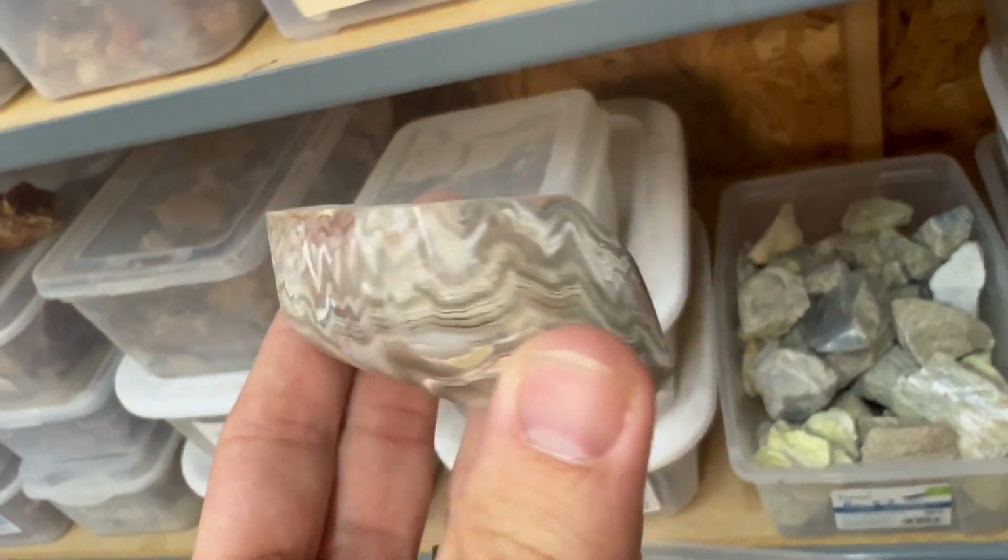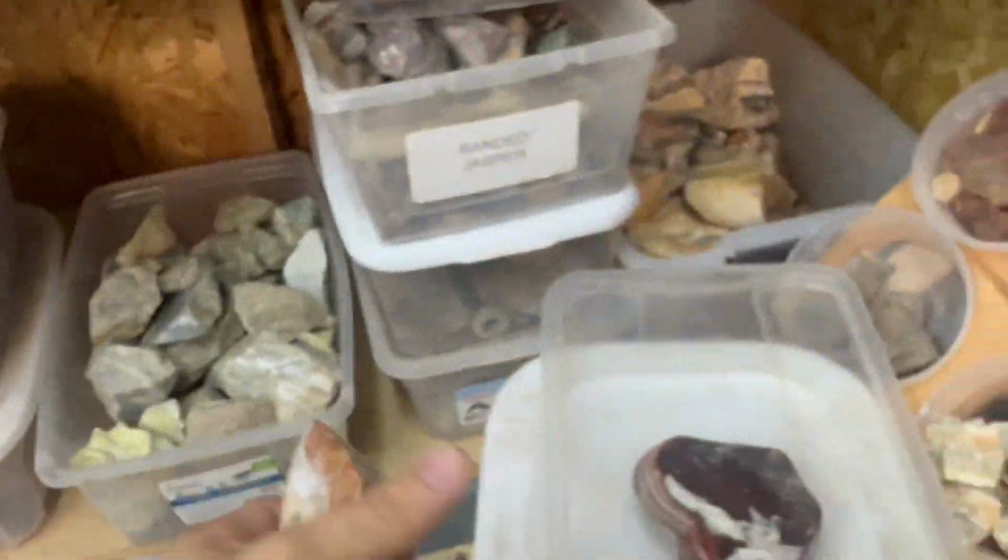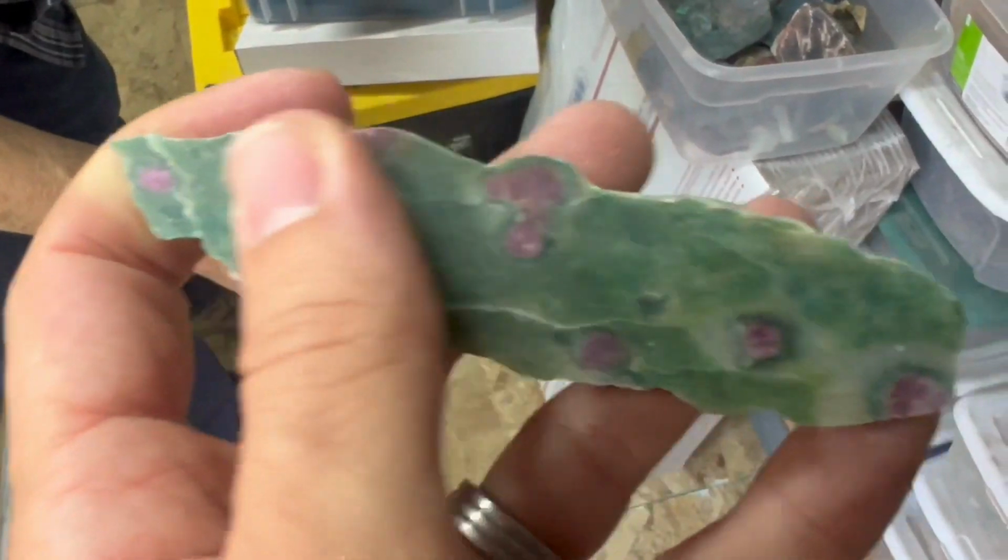Everybody likes the pick, don't they? Everyone likes that nice schist garnet rock, you know? Oh, yeah. Oh, very nice rubies.